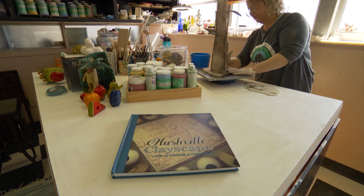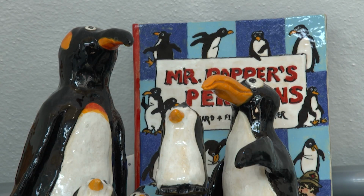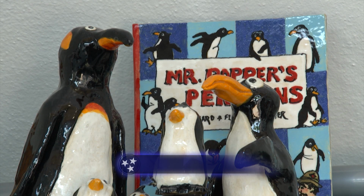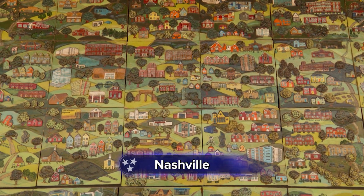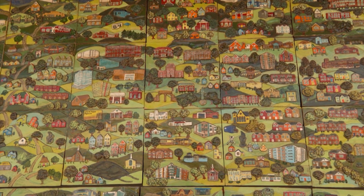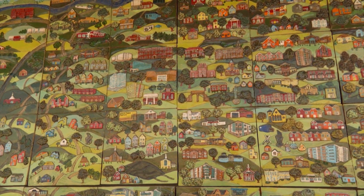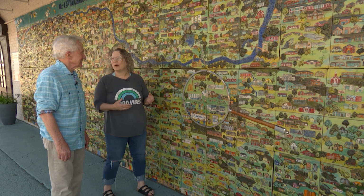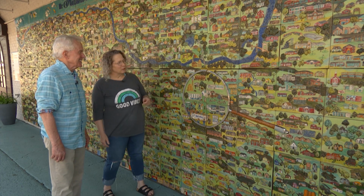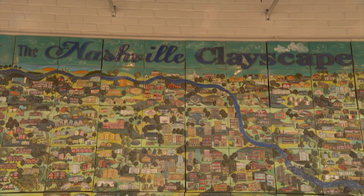Tammy will go on to produce many more whimsical works using her imagination and tools. But chances are, none will match the untiring commitment of the Nashville Clayscape. A lasting testament to her talent and determination. There are things I look back and I wish I had done it differently, but no, I'm proud of it. I'm really happy with it. You should be. Thank you.